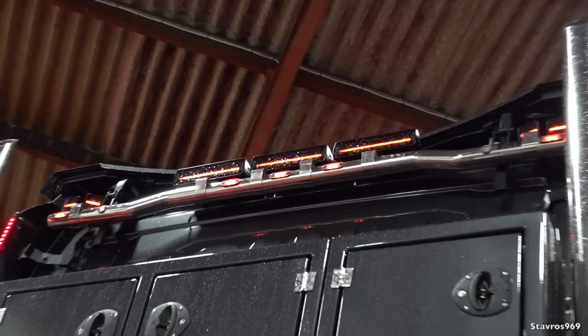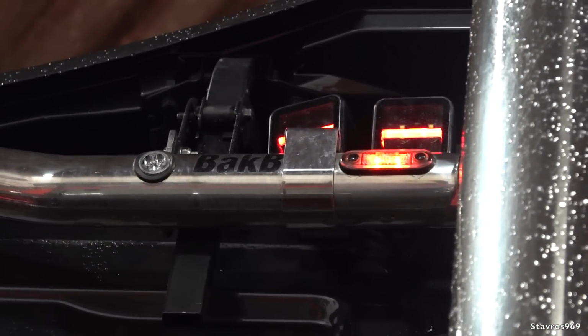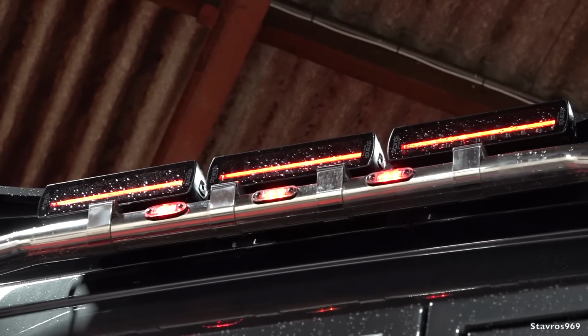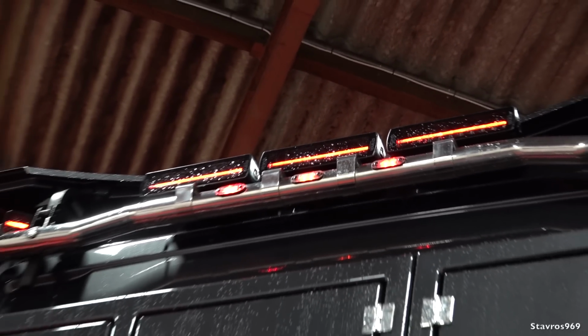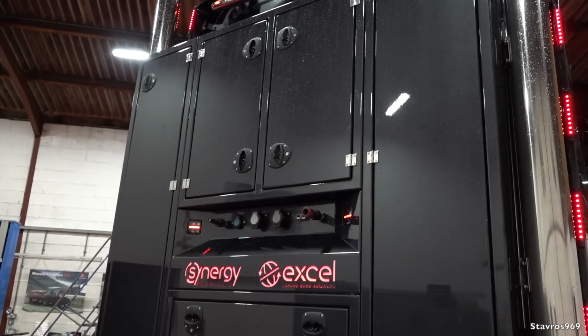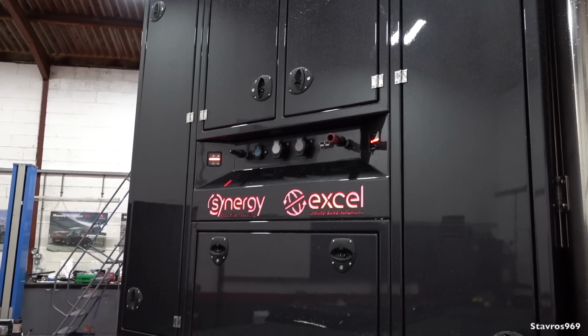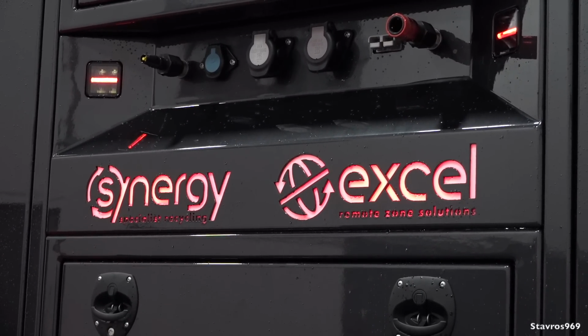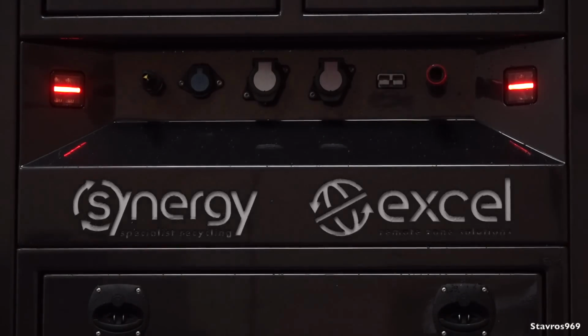And we have more light bars there at the back and spot lamps there as well. When the truck goes into reverse, they all light up white, as do those 3 lamps as well. So really bright when this truck goes into reverse. And all of these cabinets built here by Kings. Look at the signage here as well, all backlit. And there is a switch in the cab that will actually flash them white and red.